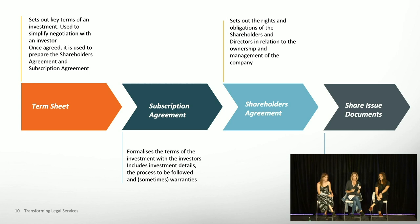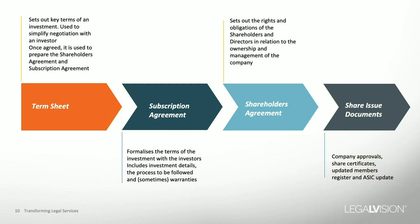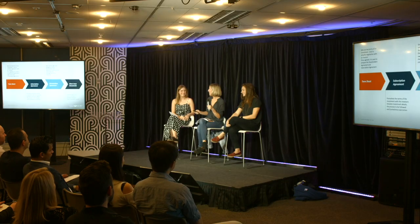And then finally, the company will need to prepare some share issuance documents, and that will just be the company approvals that are required when issuing new shares, share certificates for the investors, and they'll also need to update their members register and also notify ASIC of the investment following completion of the share issuance. So that's a very quick 15-minute summary of the legal aspects of raising capital and preparing yourself for that.